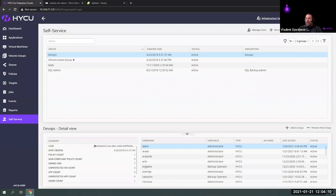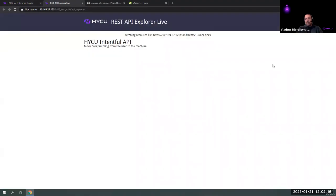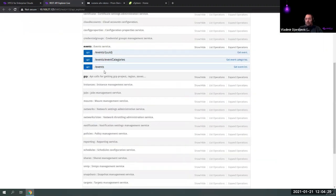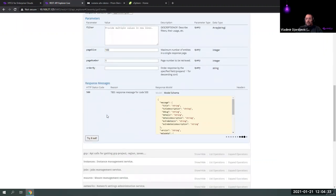And everything that we have is actually exposed by the REST API Explorer. And if you want to include HYCU in an overall management solution for your data center, just do the REST API scripts. And I will show you how you can get events from HYCU. Here it is, and even test it out.